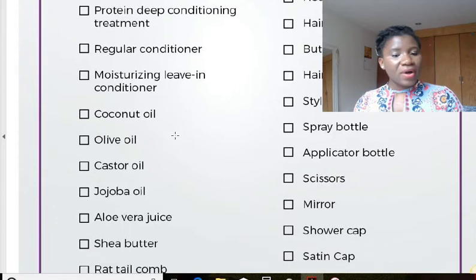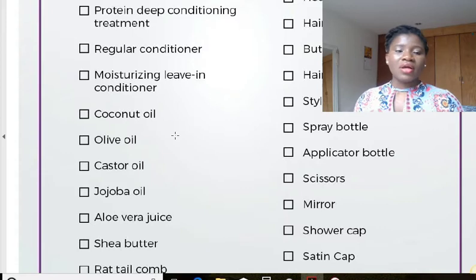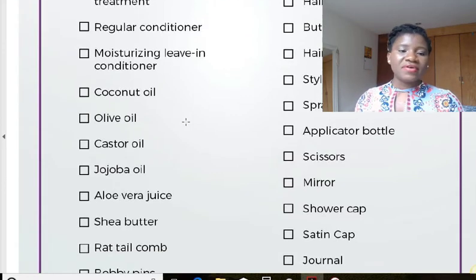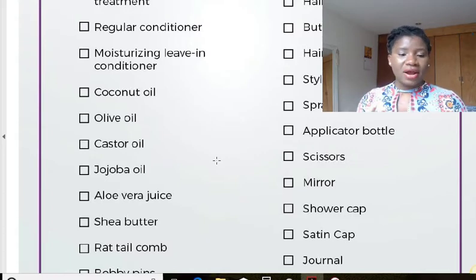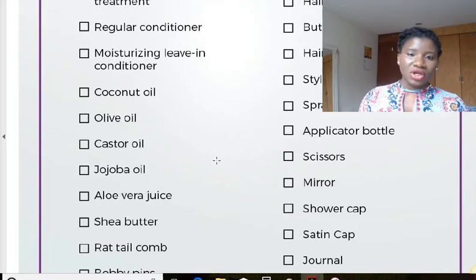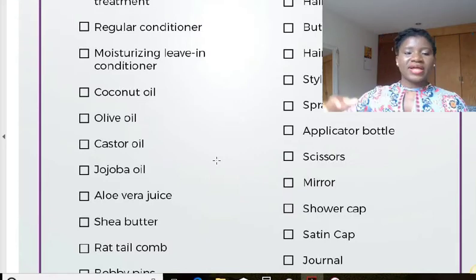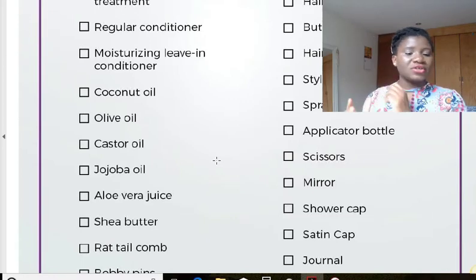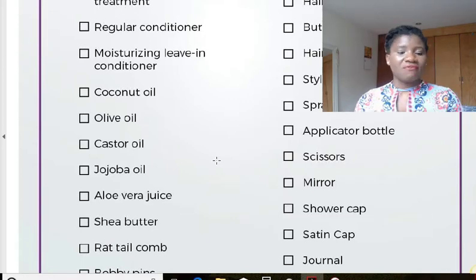And then we have jojoba oil. Jojoba oil is light. So we have it here, that's a great oil. The only thing is that it's a little bit more expensive than coconut oil, which is another light oil. And then here we have aloe vera juice. I use it to hydrate my hair, because aloe vera juice is hydrating. I will pour it in my spray bottle, put some conditioner in it, put some oil, and mix it up together. Every other day or so, I spritz my hair with it and run the products through my hair to make sure my hair gets enough nutrients.